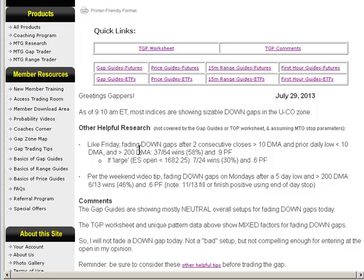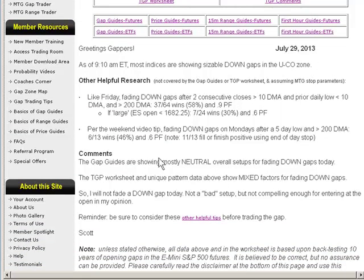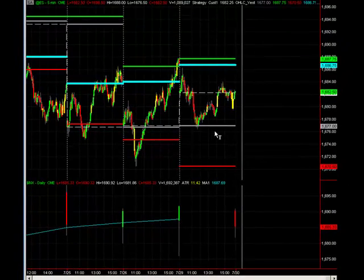But another unique pattern, in fact, this was in play on Friday as well, fading down gaps after 2 consecutive closes above the 10-day moving average after dipping below the 10-day moving average and still above the 200. That's a neutral setup, and if the gap is large, it's very weak, as Friday showed. And today, I think we have been right at this level. So if you're even close, then you know you need to consider this. So for me, overall, just a neutral setup per the guides, some mixed data as I just showed you, and not a bad setup, but not compelling enough for me to risk my time and capital by entering at the open. So I passed on it, and it looked like I was going to be a miss, but it ended up rolling over and would have stopped me out.